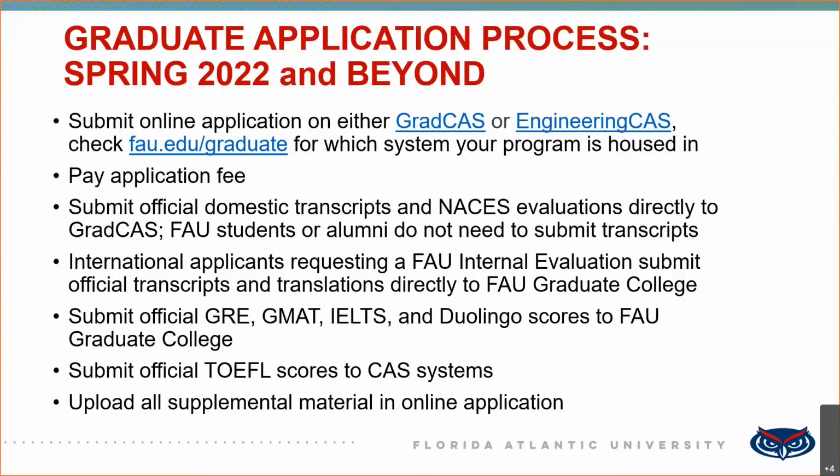For our international applicants that are requesting an FAU internal evaluation, because we do offer this service, you would submit your official transcripts and translations directly to the FAU Graduate College. We'll conduct the evaluation and then we'll attach them to your CAS application when it is completed. Okay, so domestic transcripts, NACES evaluations go directly to your CAS system that you applied for. International transcripts and translations for students requesting internal evaluations come directly to the graduate college.